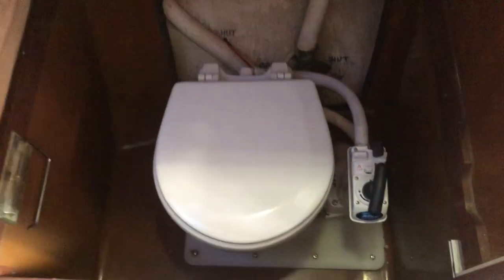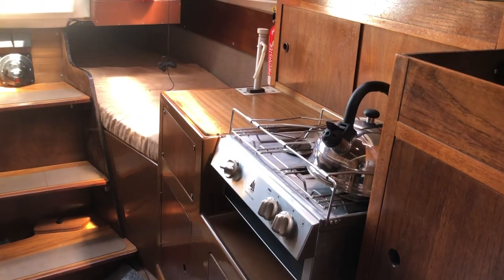This boat doesn't have a separate heads, but does have a marine toilet in the forepeak, and you can separate that with a curtain for privacy. And then the saloon is rather nice.